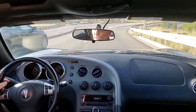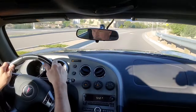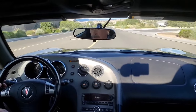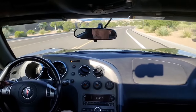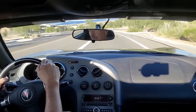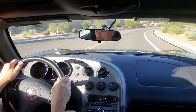We're going to go through a little neighborhood here, and then I'm going to take it onto the freeway. Cruise control works. I just set the cruise. I don't have my foot on the gas pedal at all. Works perfectly. I've changed the gauge down here, which you can't see from that vantage point, so I can see the boost on the car. And I'll give you an explanation of why I do that shortly.